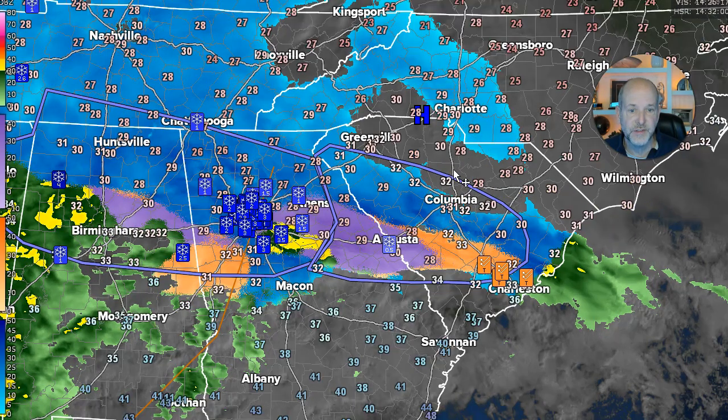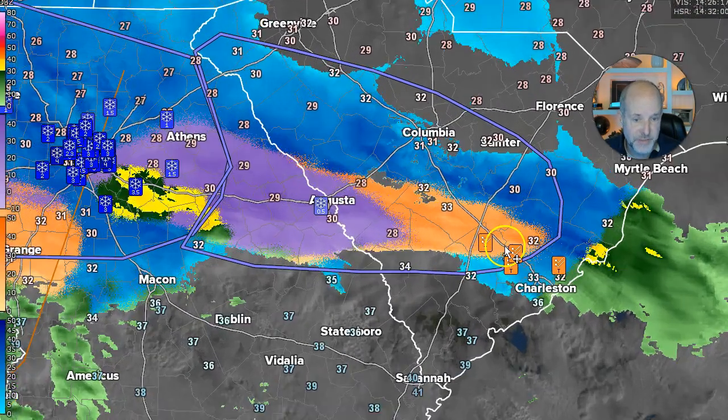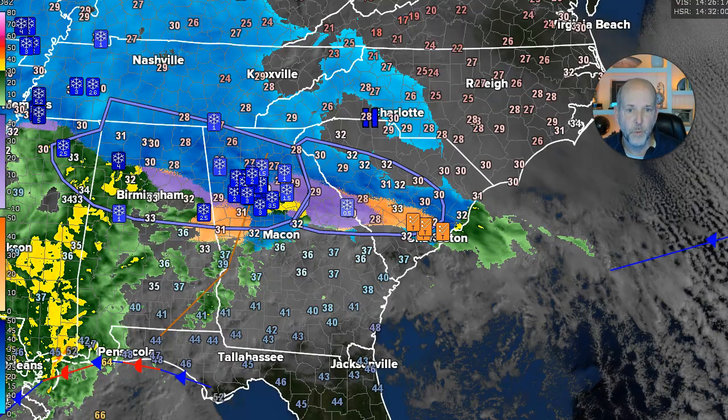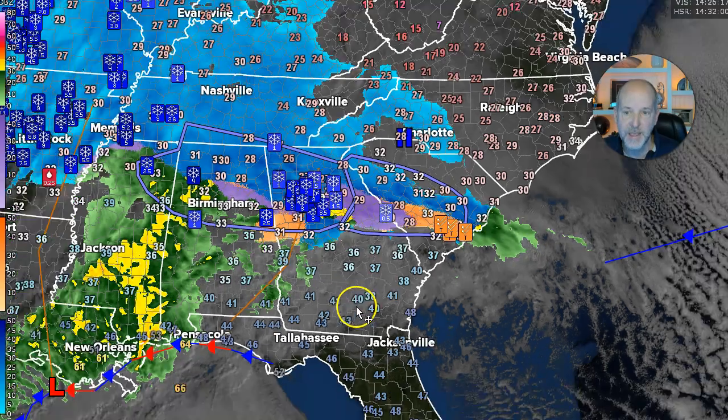These are the current surface temperatures. Everybody's below freezing. So the stuff that's falling, even around Charleston, getting a trace of sleet right now. So this little arc of moisture is extending out here. This is kind of drifting this way, but the main moisture plume is back here still. So it's still a ways back to the west.